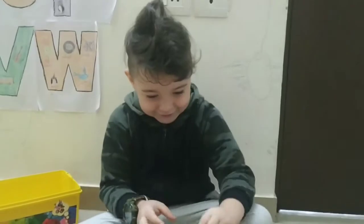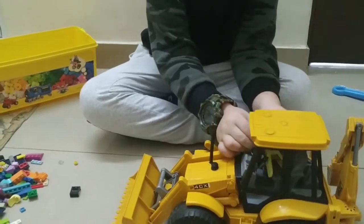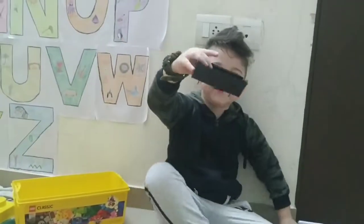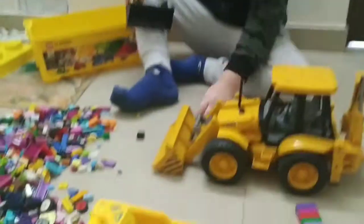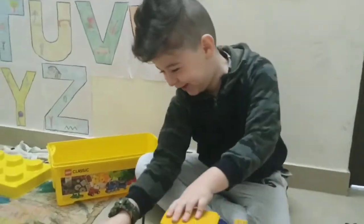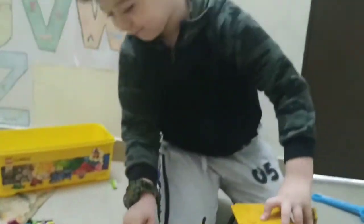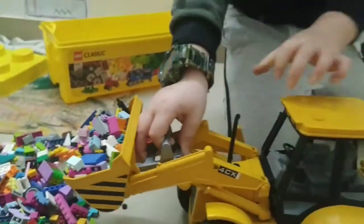How? I don't know. Okay, so Liam was in actual fact playing with his backhoe and the dump truck. And he's playing with the Legos. So I think he was scooping it. So how did the Legos get in here? They can't by themselves, they need help. Awesome. But then put the bucket down for that. Pop it down, scoop it up. Then yeah, see, you can lock it. You can lock it. Wow.